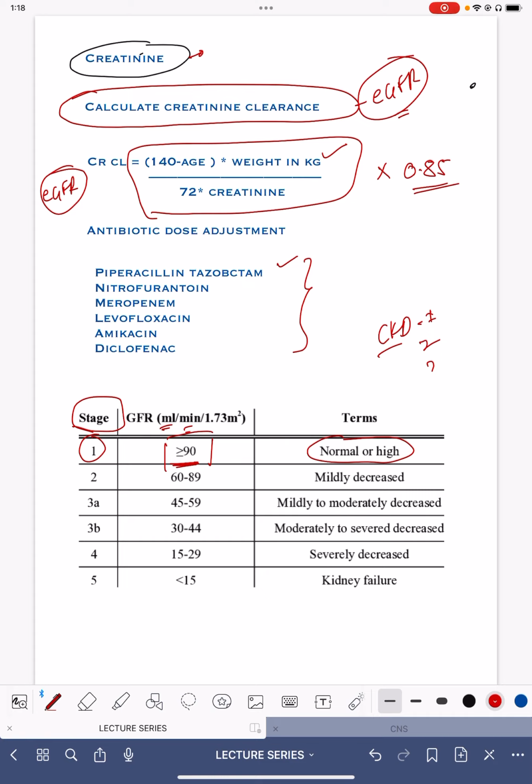So if the creatinine clearance is very less, if it is less than 15 ml per minute per 1.73 meter square, we say that the patient is in end stage renal disease. It means the kidney is so much damaged that it is very common to see that kidney starts giving so many problems. So less than 15 ml per minute, we call it end stage renal disease. When this creatinine clearance number, which we have already calculated, comes between 15 to 29, we say the kidney is extensively damaged, the kidney function is severely decreased.